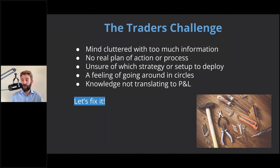You're unsure of which strategy or setup you're going to deploy, and you feel like you're going around in circles. And really, this is the key point: your knowledge is not translating to P&L. So let's fix that today. It's a two-part series, by the way. That's really so I can give you as much information as possible, but not just ram it all in, because I've got a lot to cover.